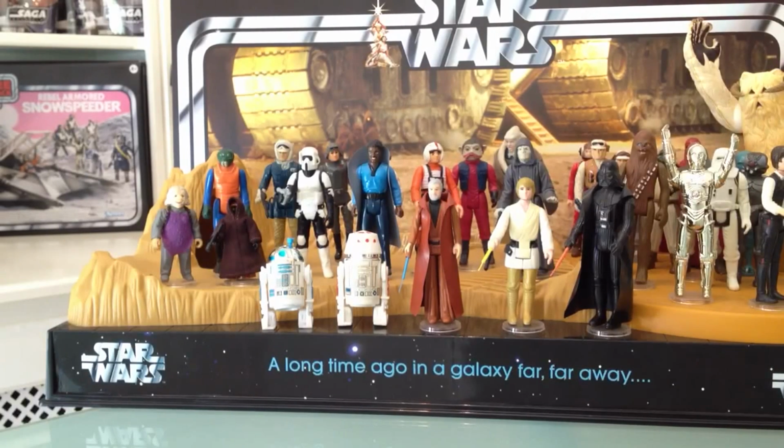And if you have amongst your figures at home, or indeed ever pick up at a flea market, a boot sale, a second-hand store, a telescoping lightsaber from one of the original figures, then hold on to it, because it's worth a lot of money. So that's definitely something to look out for amongst your travels.